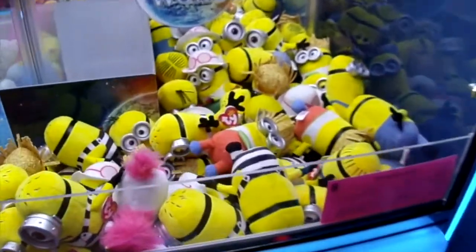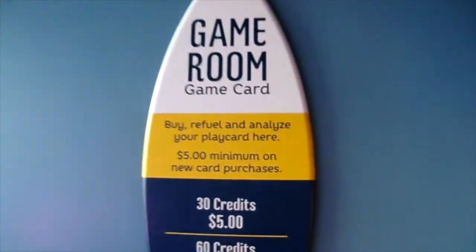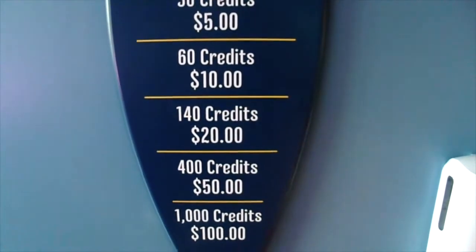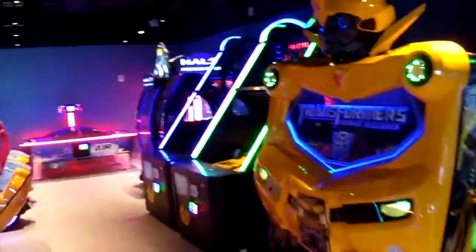Oh, they got Thai minions. Those are too cute. You got the Transformers game. I like that. Super Bikes. And over here you can buy a new card to play the games. The game room prices are 30 credits is 5, 60 is 10, 140 credits is 20, 400 credits is 50, and 1,000 credits of course is $100. This game room was smaller than the one in Dockside, but at least it's pretty interesting though.